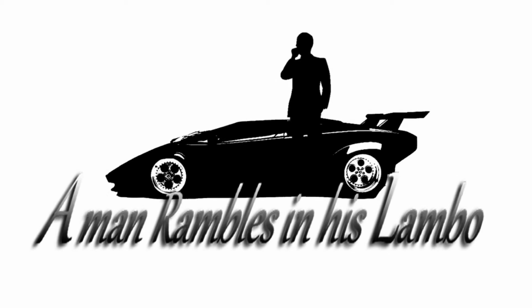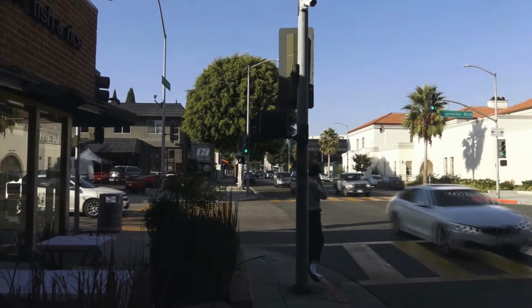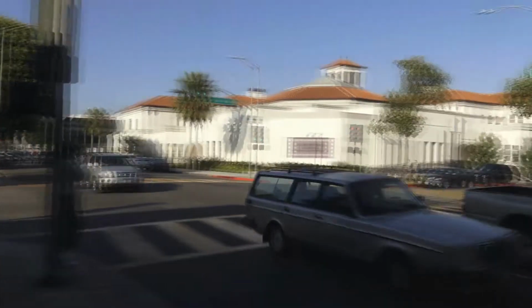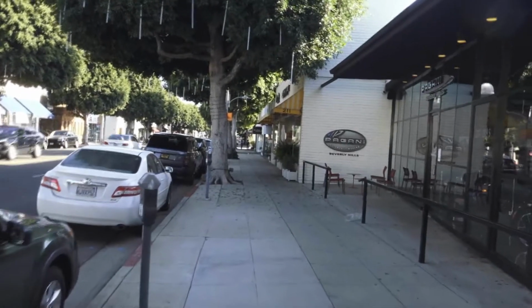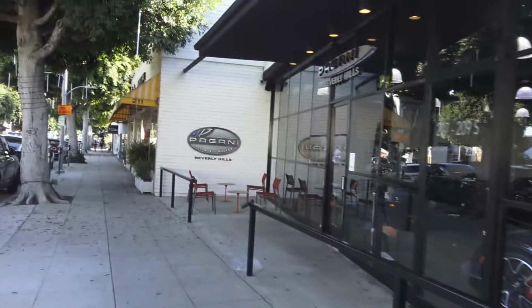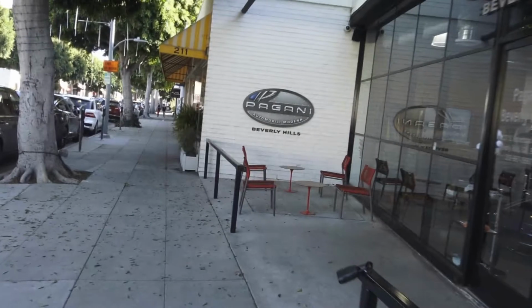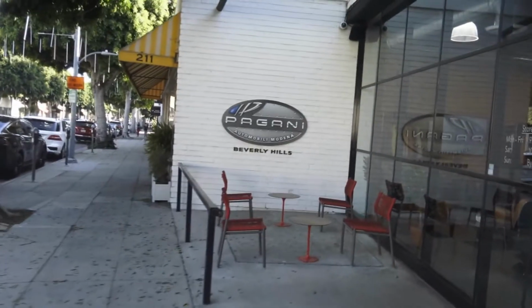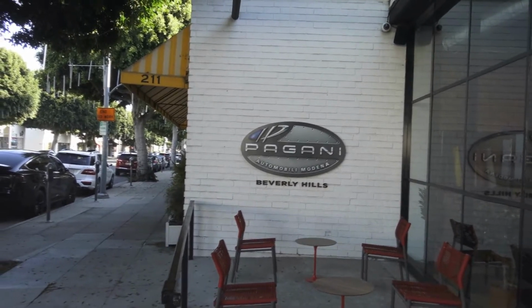This is a man who rambles in his Lambo. Let's get started. Here we are at Dale Drive. We are located downtown Beverly Hills, and we're about to go into Bugatti Beverly Hills. So, we've seen a little bit of everything, and now we're about to see some high-end supercars. We're talking about Bugattis, stuff like that. A man who rambles in Lambos wants to check out some high-end Lamborghinis. So, let's check it out. Let's see what we can find at Bugatti Beverly Hills.